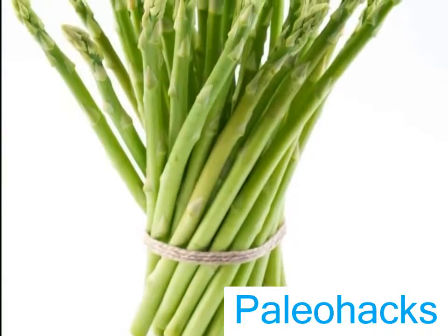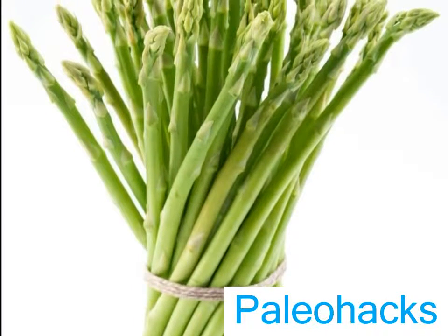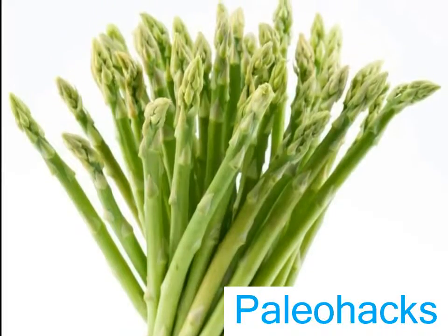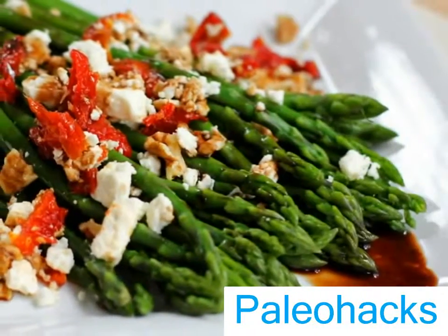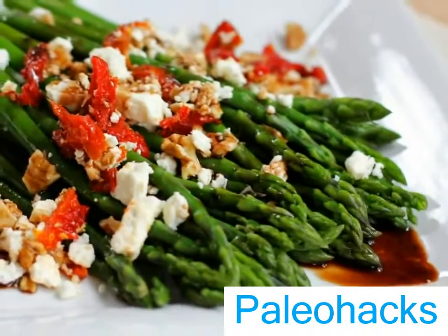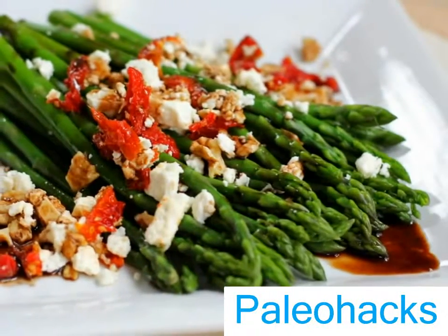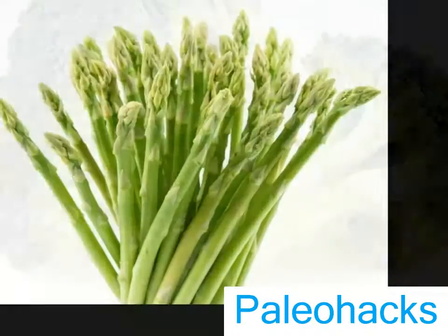1. Asparagus. Asparagus pairs well with fish, and since fish features so prominently in the paleo diet plan, you should add a bundle of it to your shopping cart every time you're at the grocery store. It can be eaten raw and tastes delicious this way.